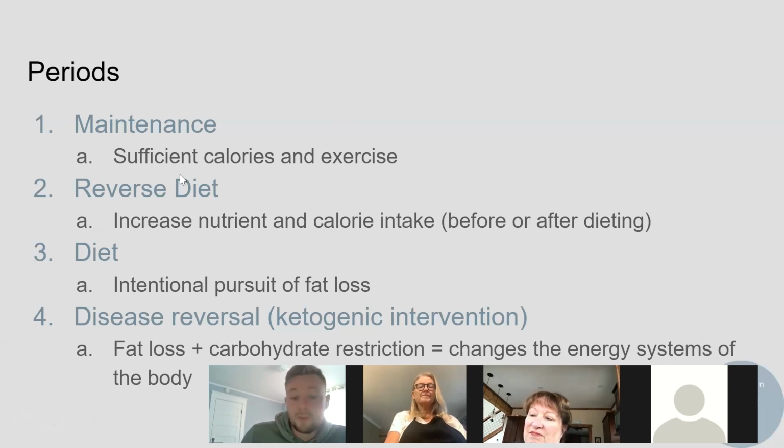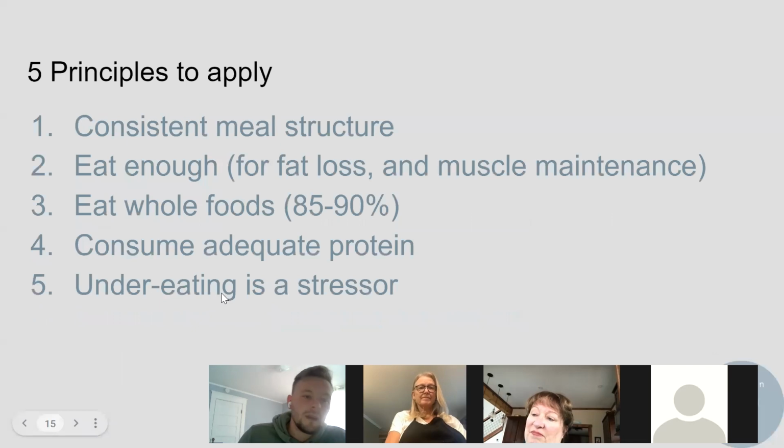That's fine. And then we are going to have periods where we really do keto, where we drop carbs very, very low and restrict your body from carbs. The final thing I'll say is that I'm going to break this discussion into 3 parts, because I'll go into more detail, but these are 5 principles to apply. I think these are some of the 5 most important pieces. There may be a few other pieces, but if you walk away from this discussion with the desire to apply these 5 things.